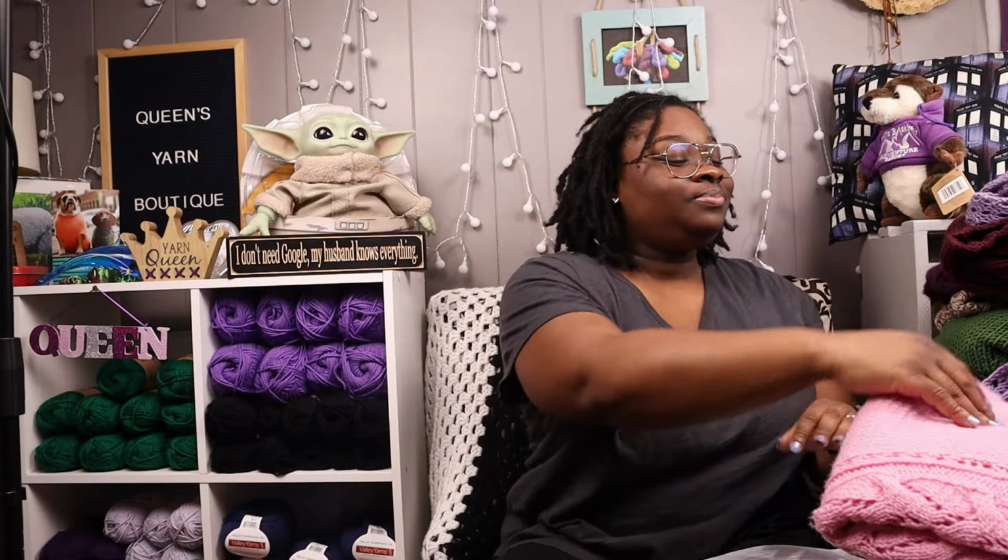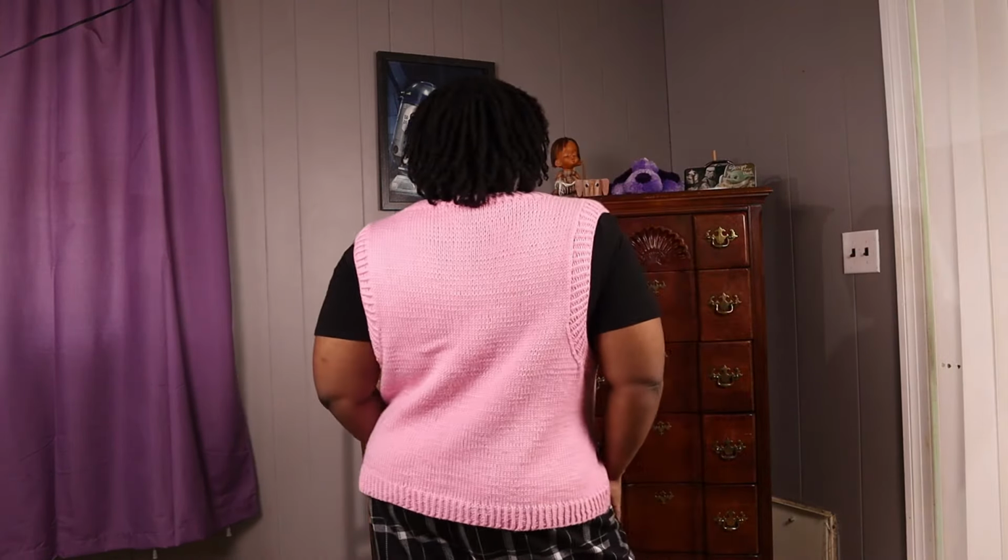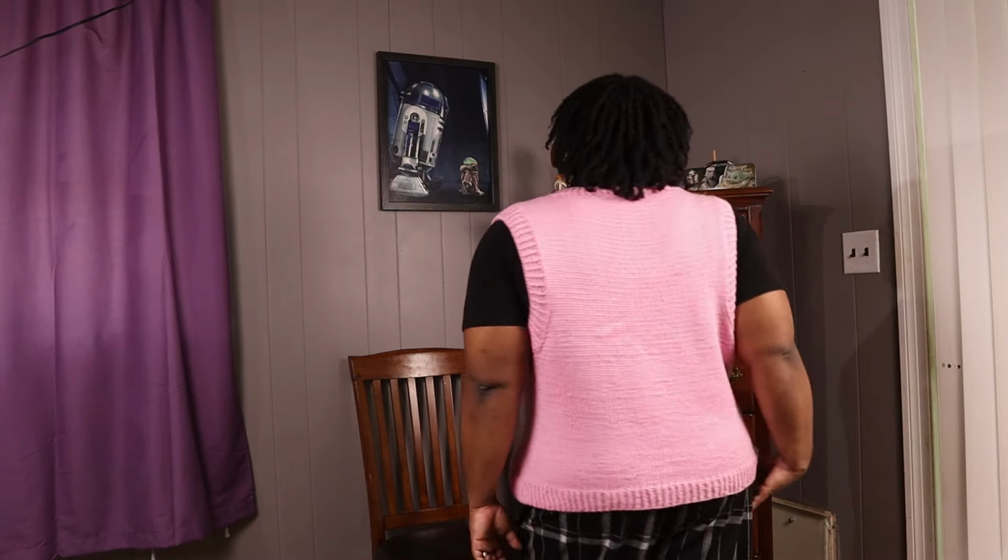And yeah, okay. So moving on, we have the Bestie Vestie, which is designed by Vanessa Smith of Vanessa Smith Designs. And this was also a test knit. And so for this one, I knit the size 5, which is a 1X.